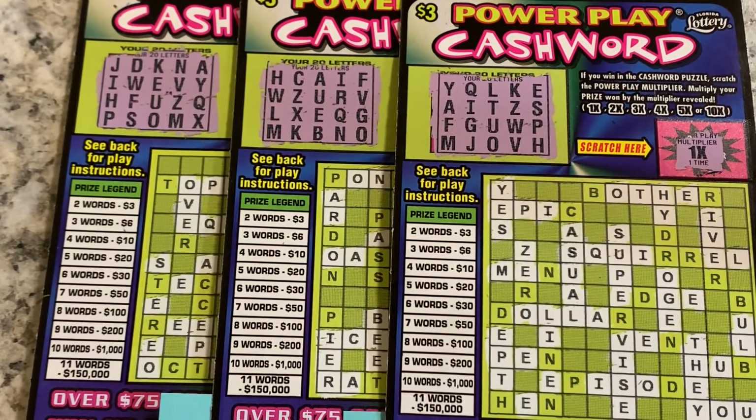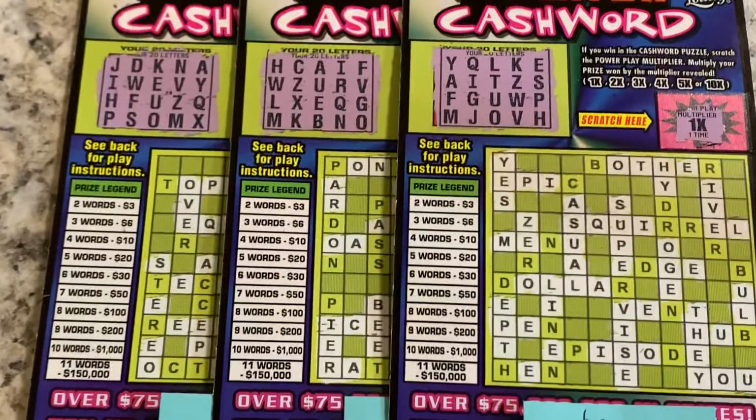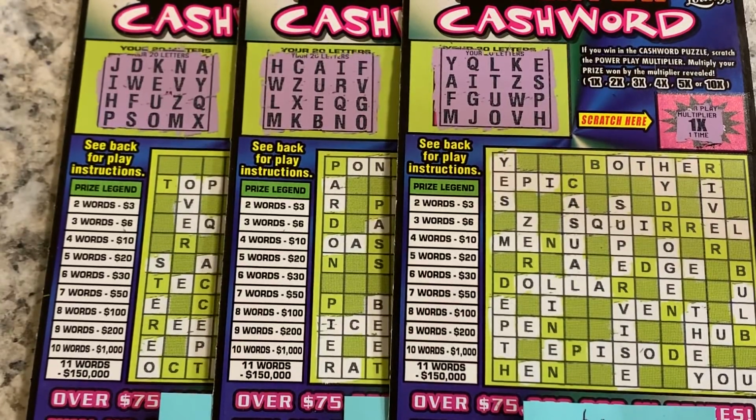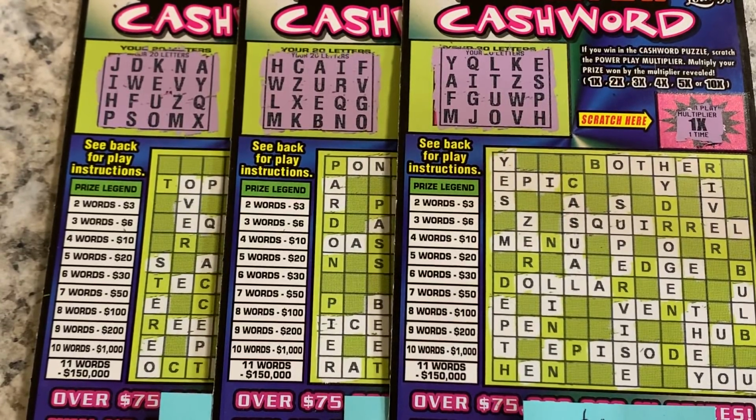So got some entertainment out of it at least and some enjoyment, and some money back. Yeah, some money back too. I like these tickets. These are cool. I'll have to buy these again. I like the little $2 and $3 crossword games.